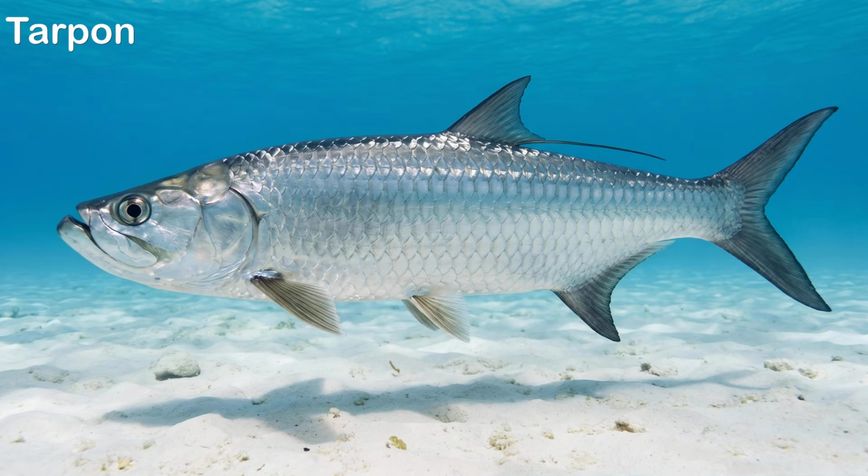Next, tarpon. Often called the Silver King, this massive fish is famous for its acrobatic leaps. It is a bucket list catch for many. Landing one requires skill, patience, and a lot of strength.